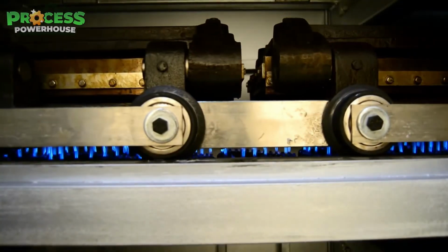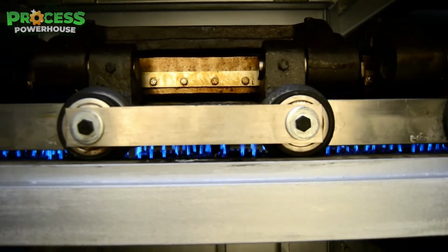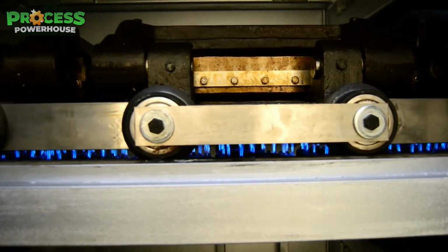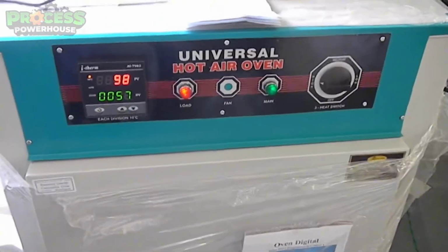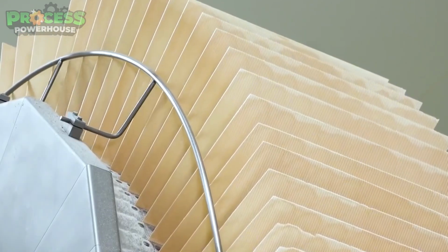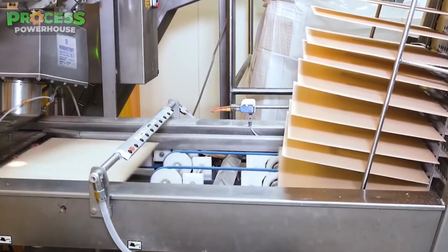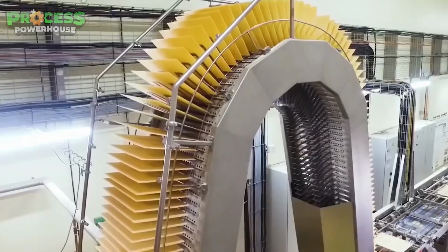The baking process is tricky, needing just the right amount of time for the wafers to crisp up without drying out. The temperature and timing are adjusted to make sure the wafers stay crispy throughout. After baking, the wafers are cooled to room temperature. This step is important because it helps the wafers harden and stay stable.